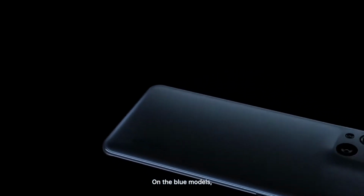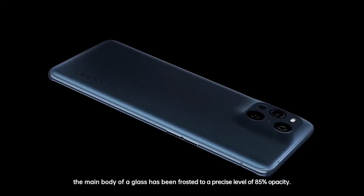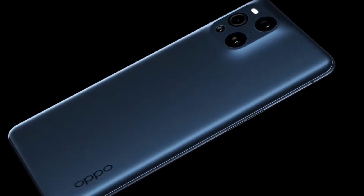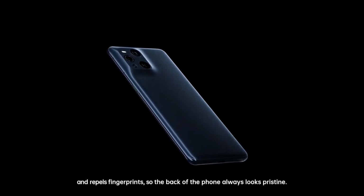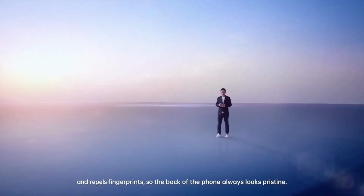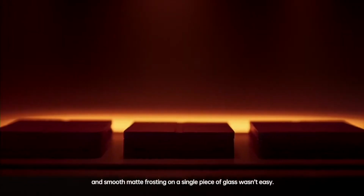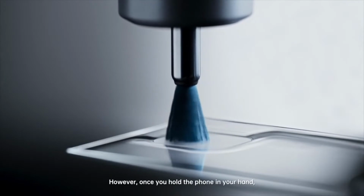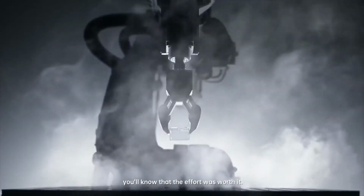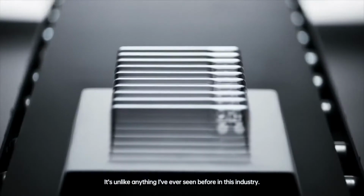On the blue models, the main body of the glass has been frosted to a precise level of 85% opacity. This surface has an almost silky texture and resists fingerprints, so the back of the phone always looks pristine. This dual finish of high gloss and smooth matte frosting on a single piece of glass wasn't easy. However, once you hold the phone in your hand, you'll know that the effort was worth it. It's unlike anything I have ever seen before in this industry.